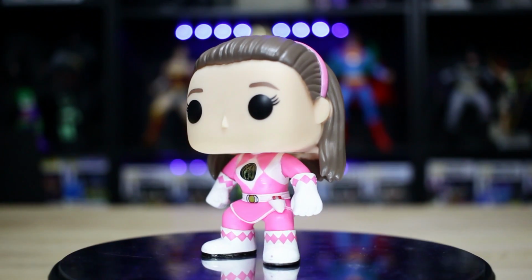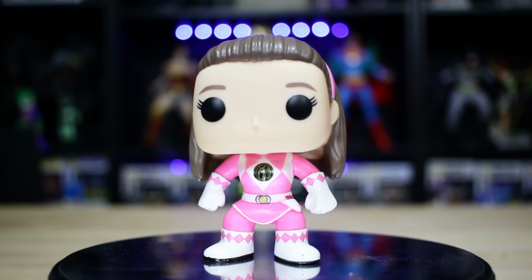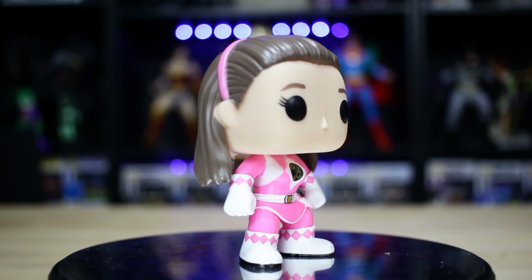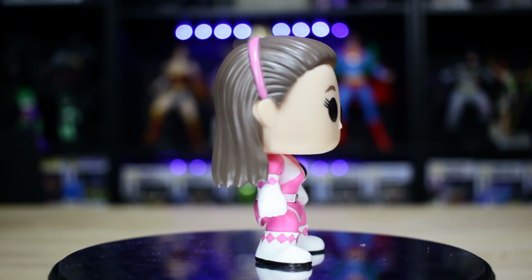Now moving into my other favorite because it's the only other girl, Kimberly. I think she looks just like my first crush. Actually, my second crush. Your second crush? Wait, who was your first? Ellie from Jurassic Park. That was my first. That's right. Then Kimberly. I think she looks great, and I really like how they added the pink headband in there. I think that's an important staple piece for Kimberly. She always had that in. And I think this looks good.